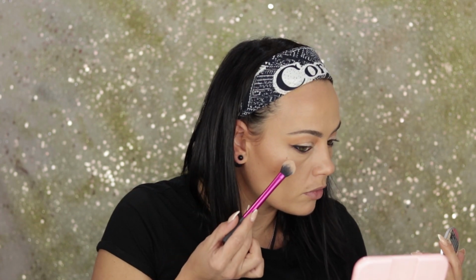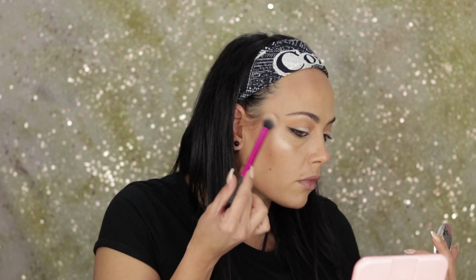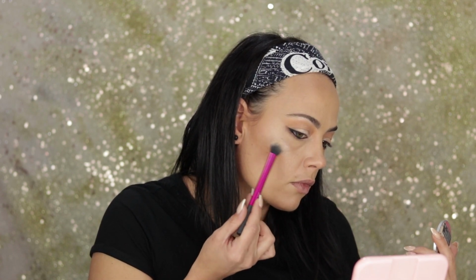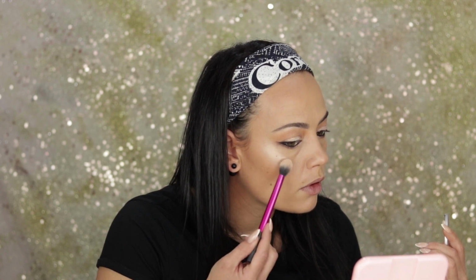And next thing, I'm applying some highlighter again, just under the arch of the brow. I'm grabbing the same highlighter and I'm applying quite a lot really on my cheeks. I'm loving that red lip with loads of highlighter. I know it might be a little bit too much, but that's what I like.